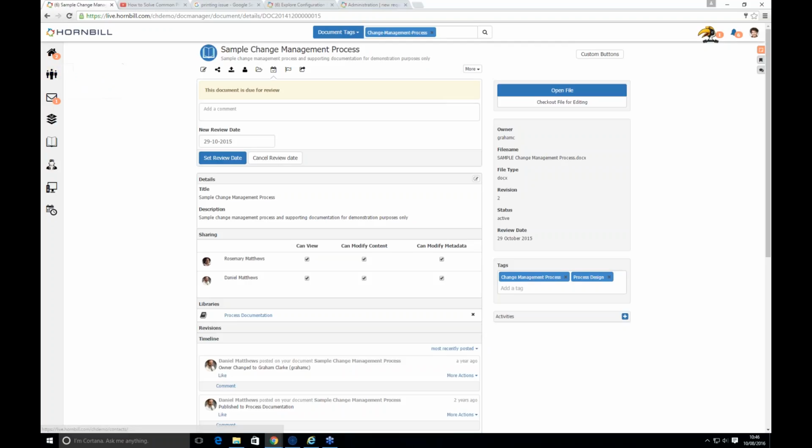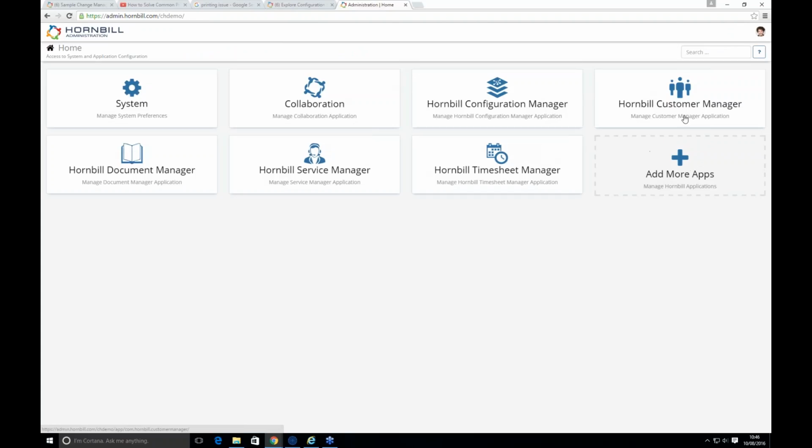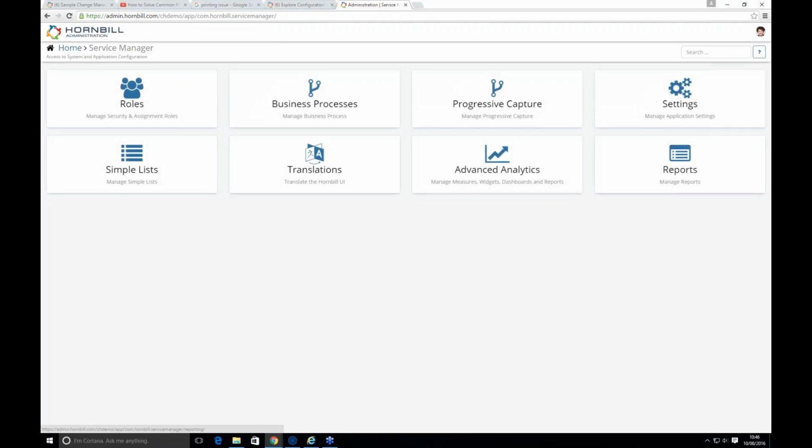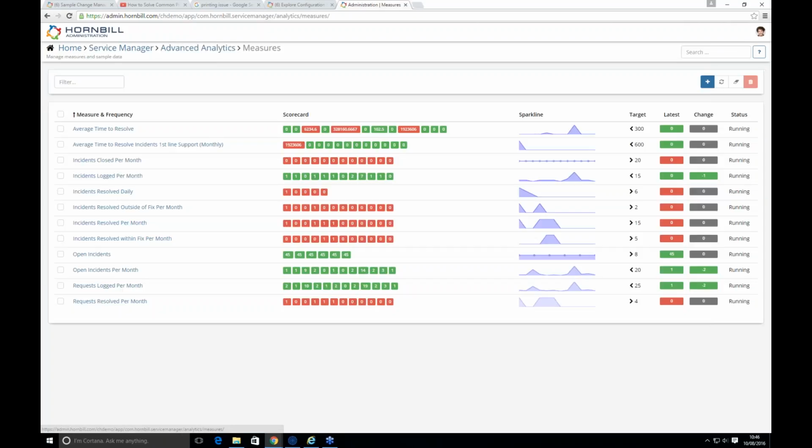So I'm going to finish off now very quickly touching on the most important aspect of any service management system, the reporting. So we have the standard reporting suites, but we also have advanced analytics, which I'm going to very, very quickly touch on. First of all, we have the trending engine. So in a nutshell, we set a measure: average time to resolve, incidents closed per month, incidents resolved outside a fix per month.